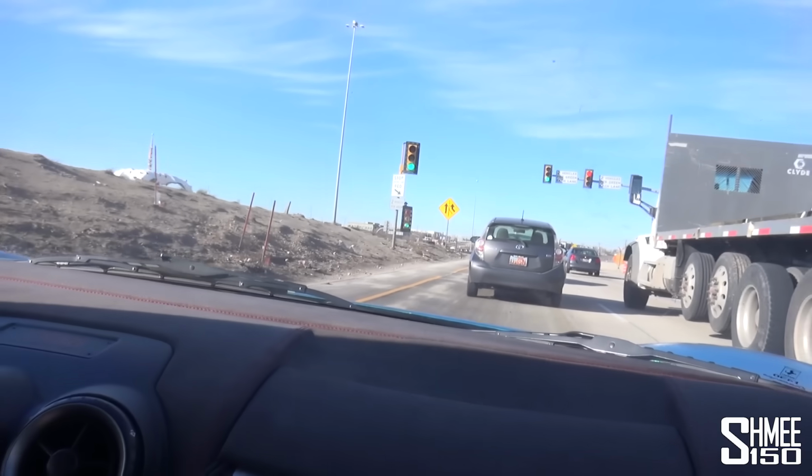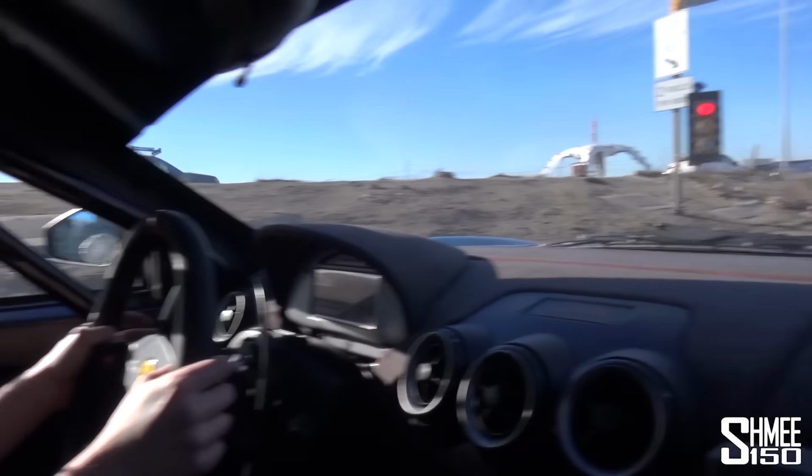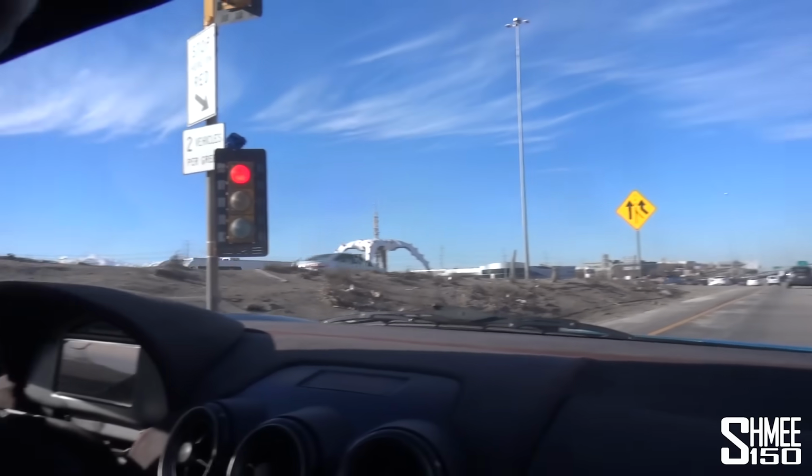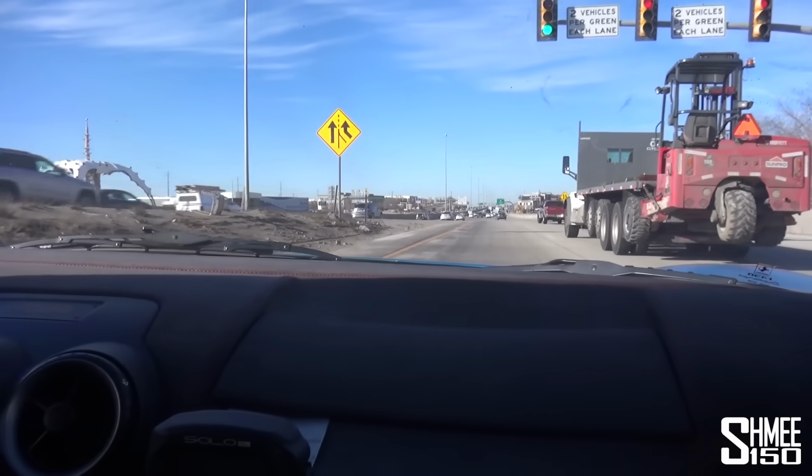Traffic, no! But it's kind of like a race start line. Yeah, literally. So you're going to do a full launch? Half launch. Yeah, half launch. Wait for the green light. Wait for the green. And go! Oh, jeez.